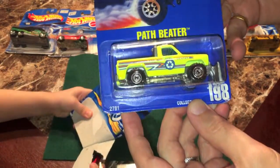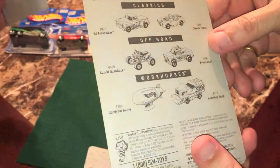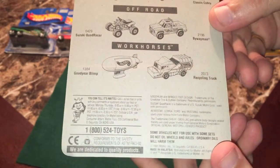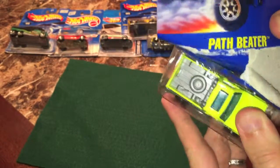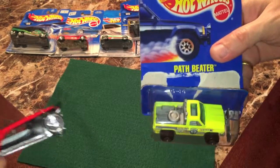This is the Path Beater, number 198, and this is going to be coming from one of the old sets. This is from, what year is this? 1992? This is copyright 1991. Wow, pretty cool. We like that one. All metal, as they should be.